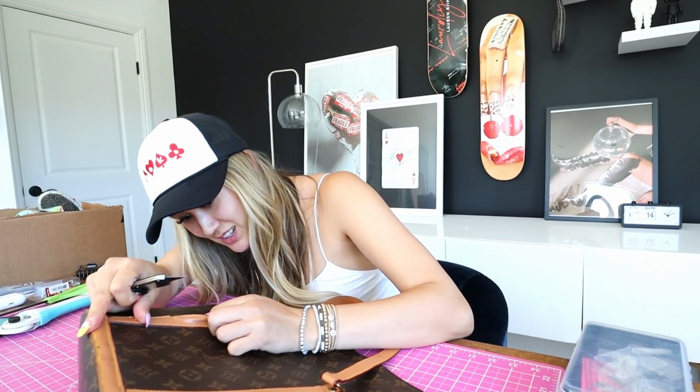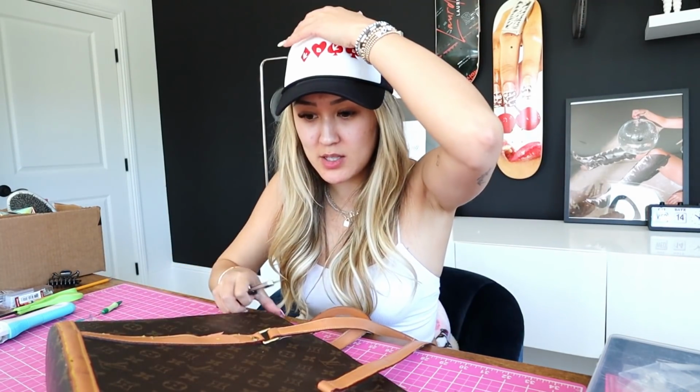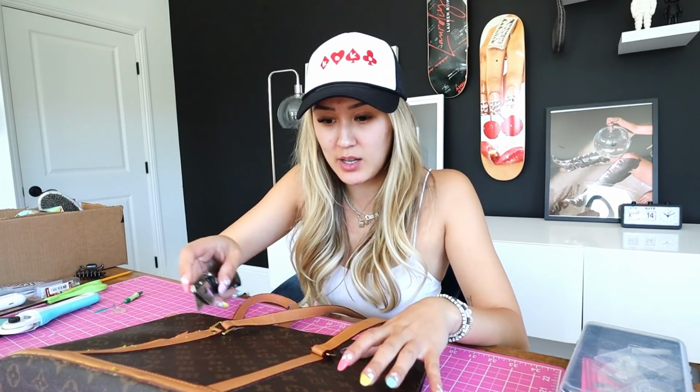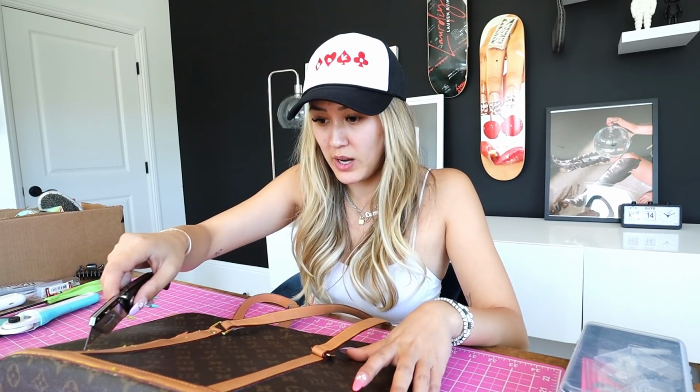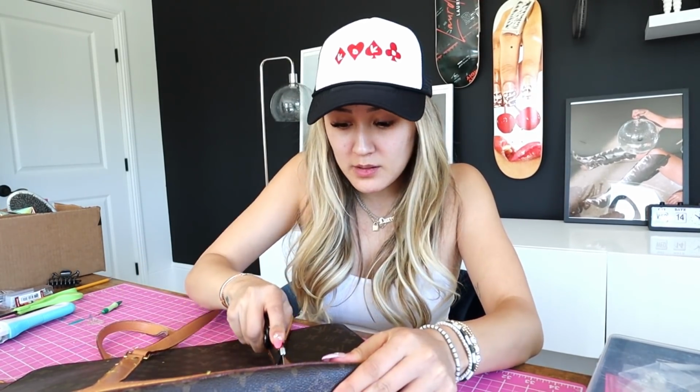Oh my God, there's literal cardboard on the inside of this. Okay, so I think the easiest way to do this is actually just cut through cardboard and glue. My hand is sticky already. So I think the easiest way is just literally cut around where this strap portion is. Okay, let's try this. This is super usable. Literal cardboard on the inside.